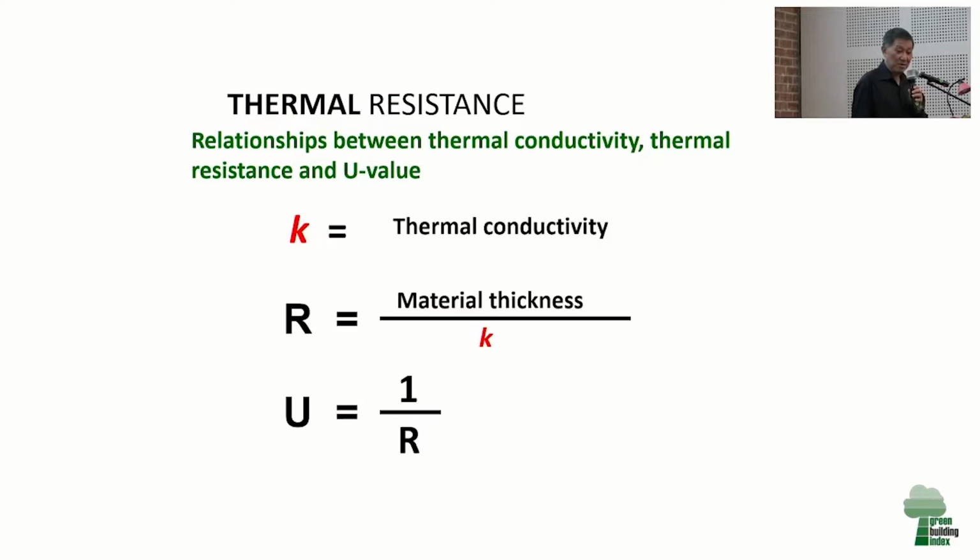Now again, I come back to the three key factors affecting how much heat goes into your building in terms of material only. The first is the thermal conductivity. So if you want less heat to go in, you have to use more insulation material. And where is the heat coming in? If it's at the roof, you've got to put more insulation on the roof. And the thickness of the material and the thermal property of the material. Three, or the fourth one maybe, you talk about the area of the material.